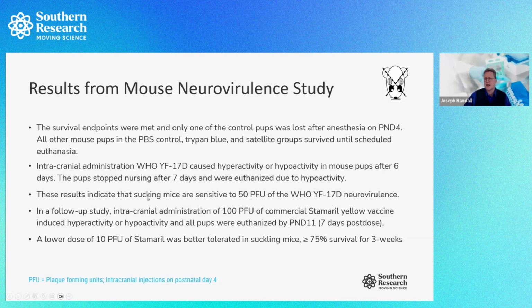These results indicate that suckling mice are unusually sensitive to the WHO vaccine. And I want to reiterate that this is a live attenuated virus, and the dose was only 50 PFU. And we saw 100% morbidity and had to euthanize the animals in group 2. In a follow-up study, intracranial administration of 100 PFU of commercial yellow fever vaccine induced hyperactivity or hypoactivity in all mouse pups, which were euthanized by postnatal day 11, which is 7 days post-dose. So a lower dose of Stamaril was better tolerated in suckling mice, and we saw greater than 75% survival for the 3-week observation period.